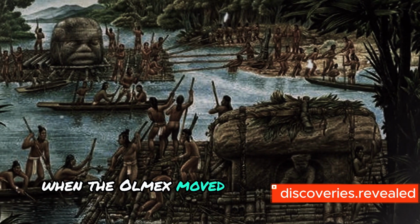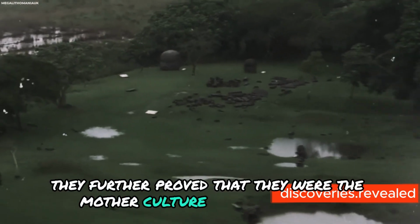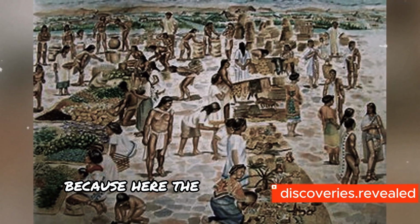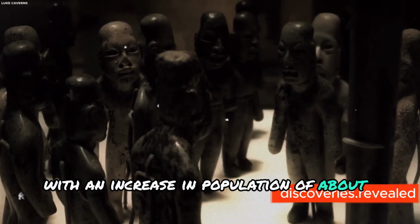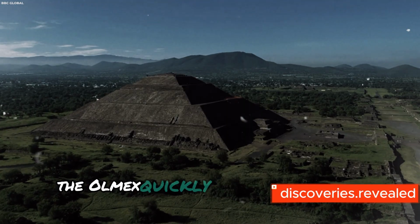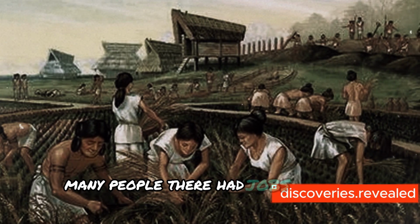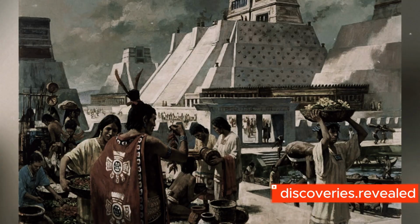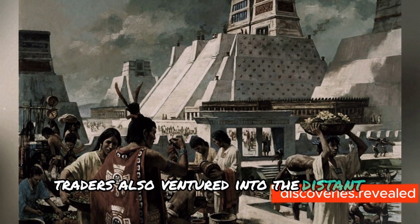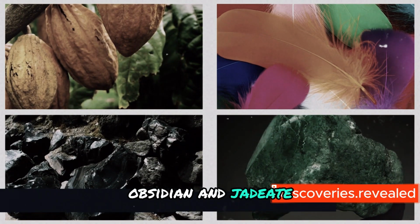When the Olmecs moved to La Venta around 900 BCE, they further proved that they were the mother culture of Mesoamerica, because here the Olmecs thrived and prospered. With an increase in population of about 18,000, the Olmecs quickly adapted to a more diverse way of life. Many people there had jobs such as farming, fishing, and moving stone blocks from distant quarries. Traders also ventured into the distant valleys of Mexico and beyond, bringing back cacao, bright feathers, obsidian, and jadeite.